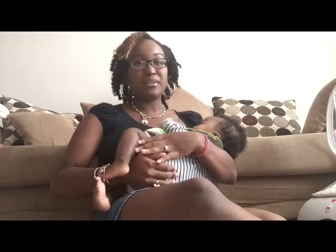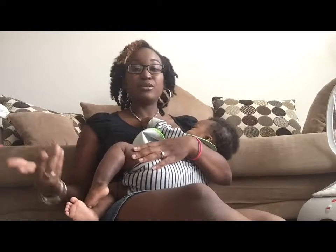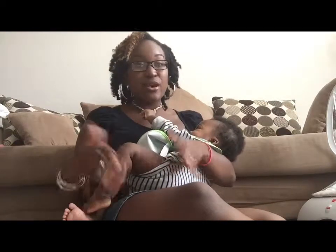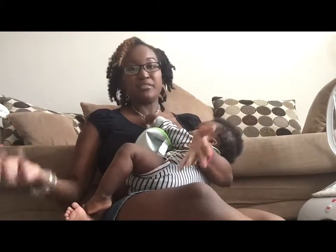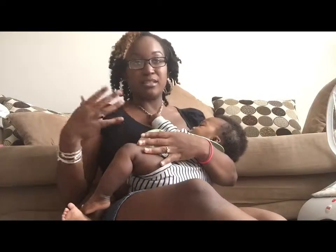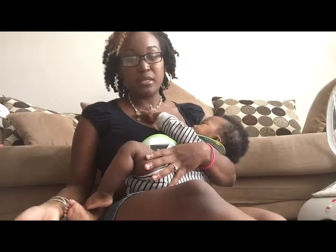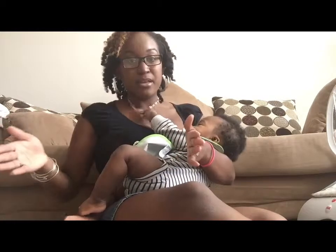And I just think it's a fabulous way to introduce solids to baby without having them have to go to an allergist and being injected with things that they're potentially allergic to, just to find out if they're allergic. This way, it's a little bit more structured, and it does require some discipline. And you do have to really follow the system well.